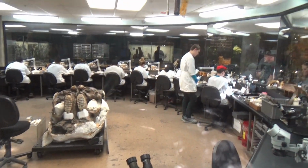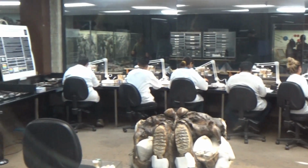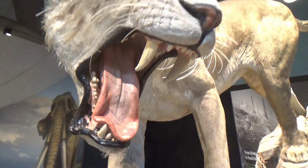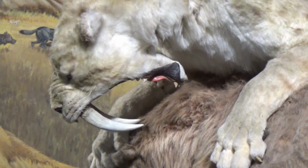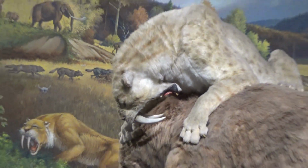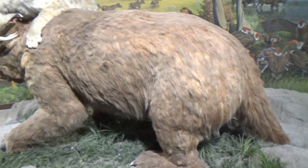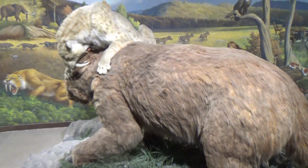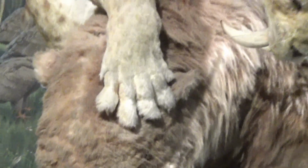Here's the fossil lab. These people look like they're actually working. There's a hungry cat. Wonder who's winning this fight. Looks like this guy could just take off running. Instead, he seems to be just putting up with it.